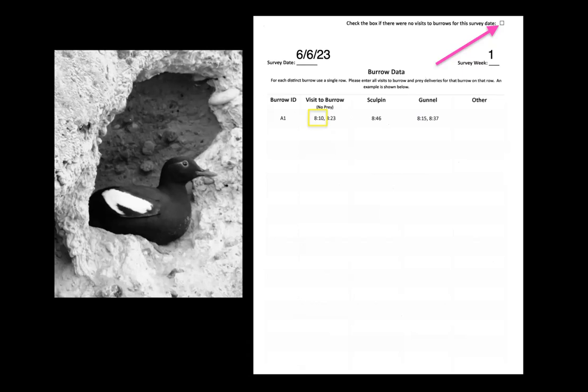Okay. Next up on the clock is 8:15, and same burrow, but this time a guillemot flew in with a gunnel fish. And then at 8:23, another visit to the burrow and another gunnel. And then finally at 8:46, there was a sculpin in this example.